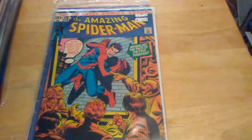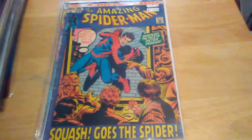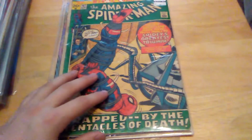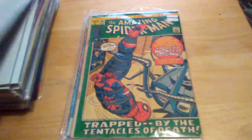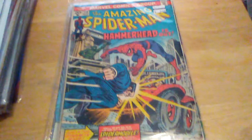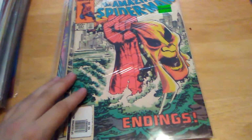Anyway, so here's Amazing Spider-Man Volume 1, issue number 106, right here. This is the earliest issue I have right here. 107. I recently got this a few days ago, so I'm looking forward to reading that. Here's issue number 130 right there. It's got a little spider mobile right there, so it's pretty cool. This one I recently got a few days ago.